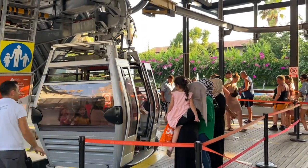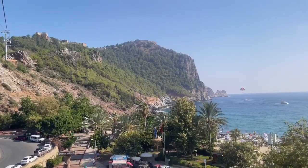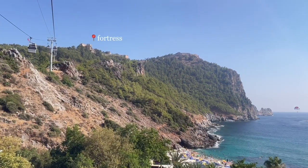In the afternoon, we decided to go to Alanya, to the cableway, which is called Teleferik. The view from up above is absolutely amazing. We are going to that ancient fortress. You can see it up there on top of the mountain.